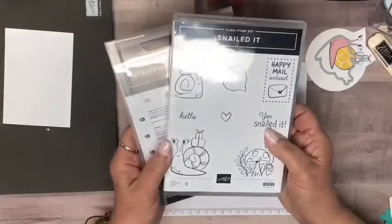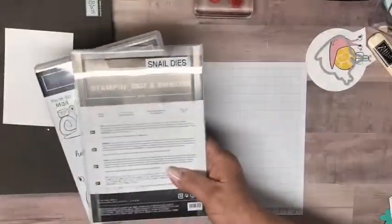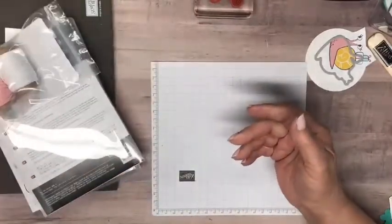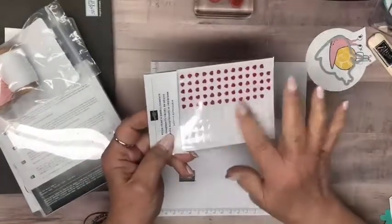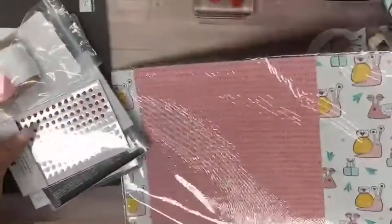This is the stamp set, and it does come with a set of dies. And here is some pretty ribbon, and these cute little resin hearts. They're not epoxy, they're little resin hearts. And the paper is just adorable. Let me show you the designer paper. Okay, where is it going to open here?